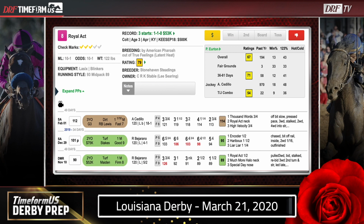So I respect Royal Act. Again, he's a horse that I'll use because there are so many horses you can consider in this race. I just want to look to some others as my top selections.